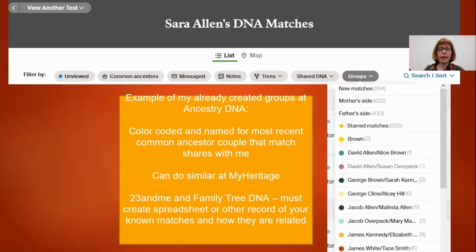23andMe and Family Tree DNA do not allow you to do this kind of grouping within their company's website. So I suggested that you use a spreadsheet, or maybe a tablet of paper, actual pen and paper, or some other method that makes sense to you to keep track of how you are related to your matches, the known matches that you were able to identify.